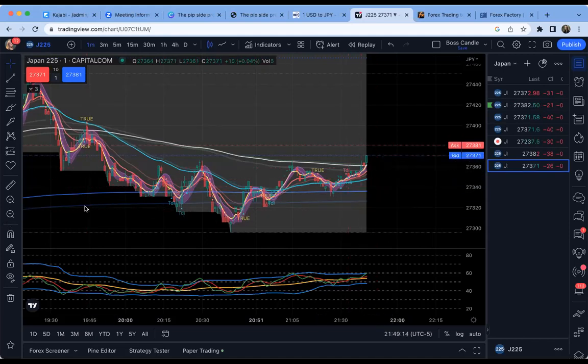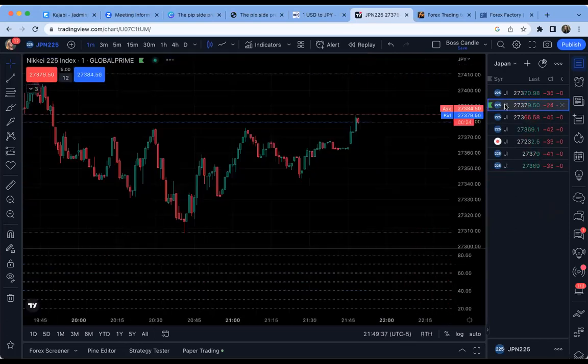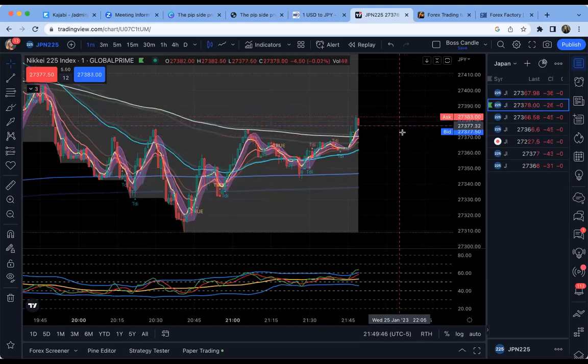So the other thing that we wanted to talk about here is the spread. And I like to have these ask bid buttons on so that you can see the difference. So when we're on capital.com right here, we can see that the spread is wide. We can see that it's a 10-point spread. And so you can actually visually see it here. If we were to go down to one of the other brokers that had a smaller spread like Global Prime, the spread is only 5. So you can see that there's less distance between those ask and bid lines.